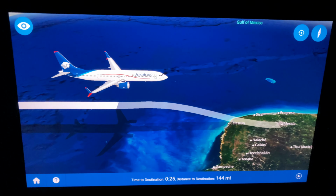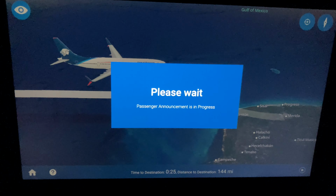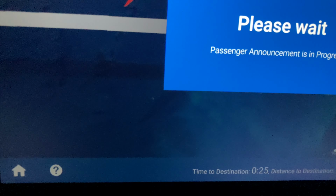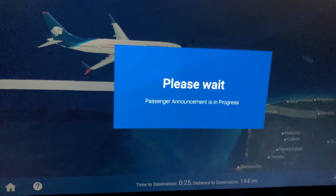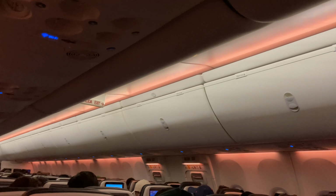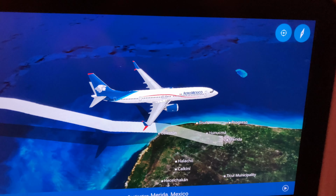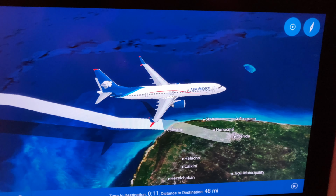Alright, so we have just begun our descent in Merida, and we are now going below the altitude of 37,000 feet, and we are about to enter the state of Yucatan in a short bit. And as we are descending, the lights have changed to orange, and it does feel very atmospheric. Here we are suffering a little bit of turbulence. Now that we have left the Gulf of Mexico, we have entered the state of Yucatan.